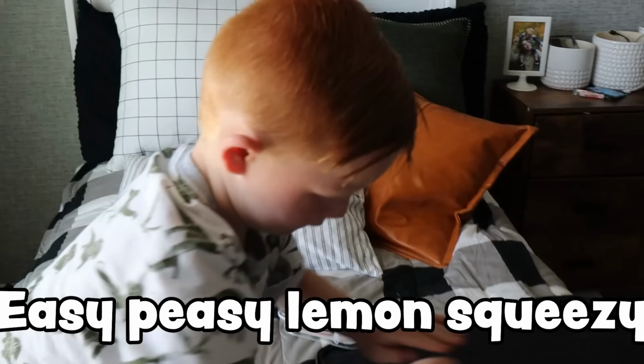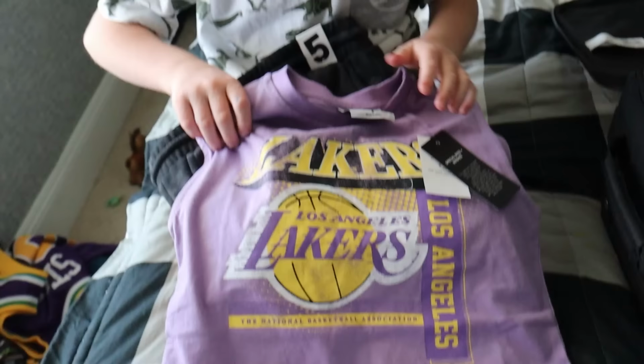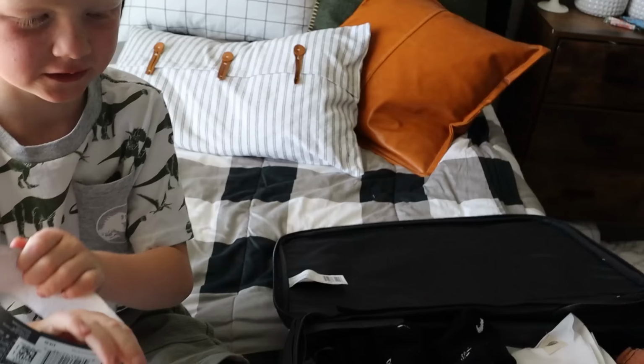All right. Show us your swimming goggles. Got little dinosaur swimming goggles. I love dinosaurs. And then you got a surprise outfit. Are you excited? I got you a surprise outfit for the trip. So nice. And then matching shorts. Wow. All right, let's bring you two pairs of socks. Wow, he's really taking this folding thing seriously. All right, zipper up. Zip it up.